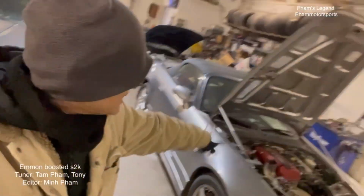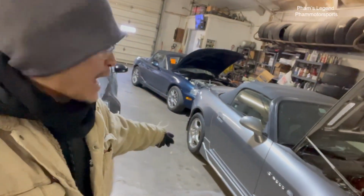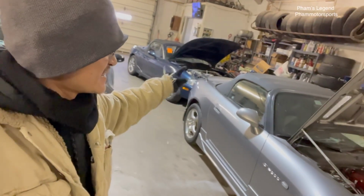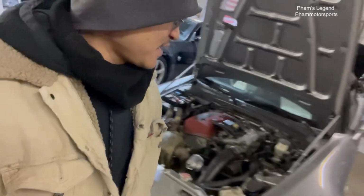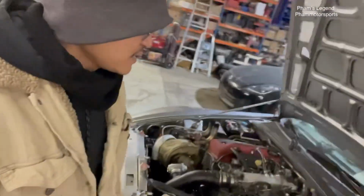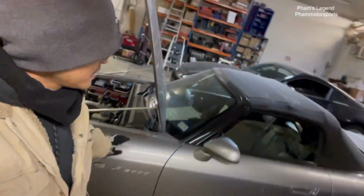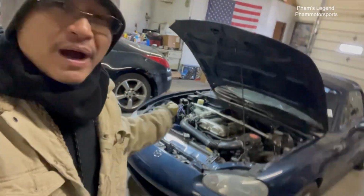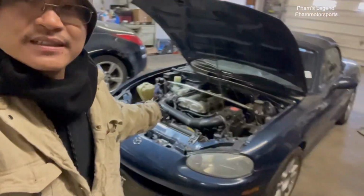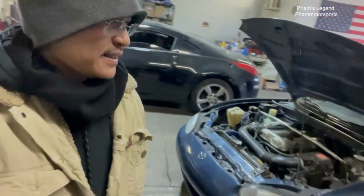So you rather boost this or boost that? I pick a Miata. But S2000 is a very nice car, very, very nice car. The value coming up too much. Right now, this one is probably worth like 35, 40 grand. Yep, very clean one. This one is worth maybe 10 or 12 grand. It's used, but low mile, probably maybe 15, so probably this is worth double than this one.